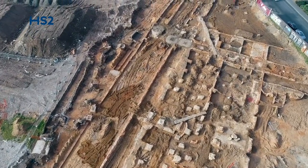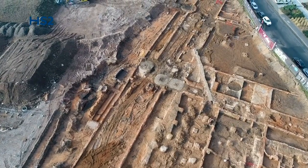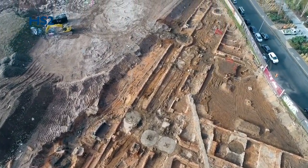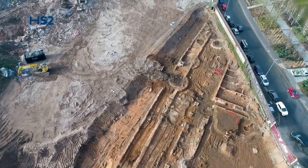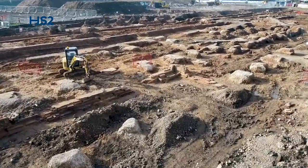And this drone footage that you can see now is the remains of the Grand Junction Railway and the later goods station yard. As you can see, we've got remains of platforms, offices in cellars, turntables. We've even got a stretch of the boundary wall between the London and Birmingham Railway and the Grand Junction Railway. It's really very exciting.